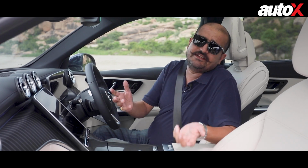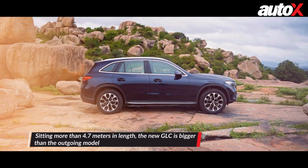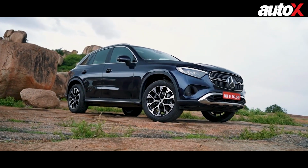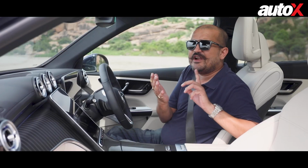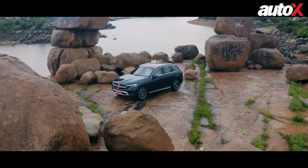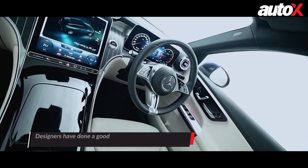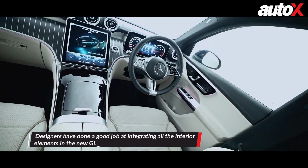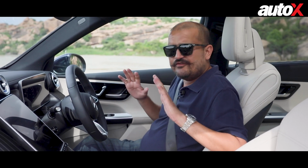It's also bigger than before. So at 4.7 plus meters, it's pretty large. It's got an almost 2,900 mm wheelbase, 2,888 to be exact, and a 620-liter boot. So you get more space at the back, you get more space at the front, you get more boot space, you get additional practicality in a size that is still very, very usable in Indian urban conditions. So I think on all of those counts, Mercedes has done a really good job, and the interior really makes you feel like you're sitting in a proper luxury product, something that's absolutely cutting edge, and it does give you a sense of true luxury.